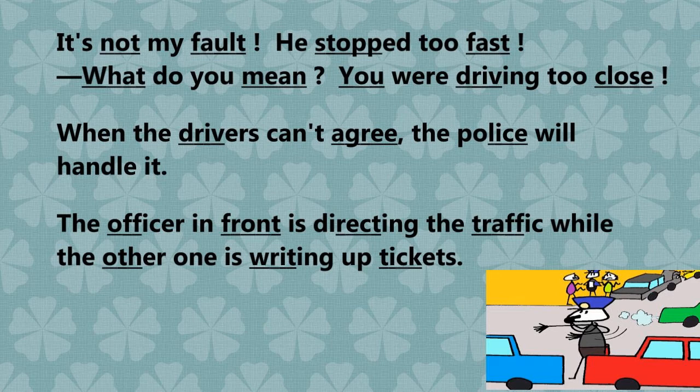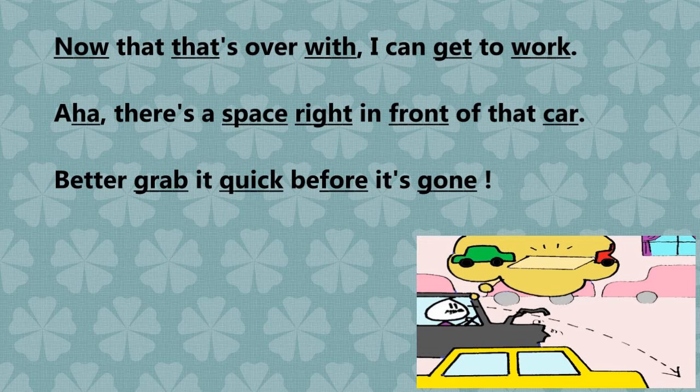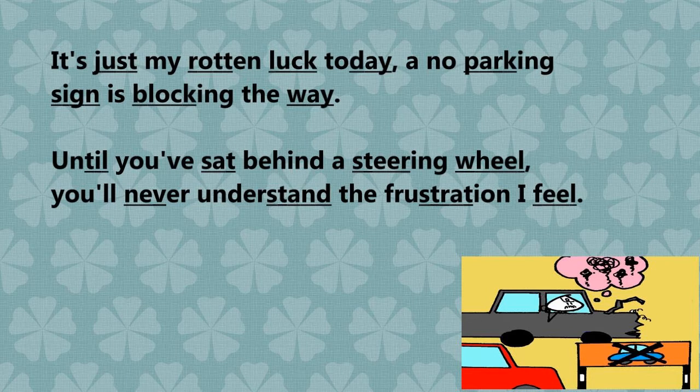"It's not my fault. He stopped too fast." "What do you mean? You were driving too close." When the drivers can't agree, the police will handle it. The officer in front is directing the traffic, while the other one is writing up tickets. "Now that that's over with, I can get to work. Aha! There's a space right in front of that car. Better grab it quick, before it's gone. It's just my rotten luck today. A no parking sign is blocking the way. Until you've sat behind a steering wheel, you'll never understand the frustration I feel."